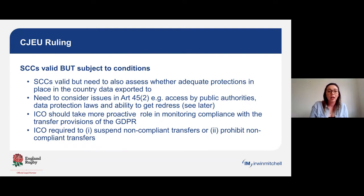That being said, the original intention was that standard contractual clauses are a standard level, but now the judgment essentially says that it needs to be considered in terms of Article 45, which is the adequacy level. So that's one thing to be brought into question.